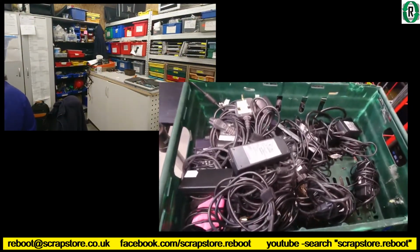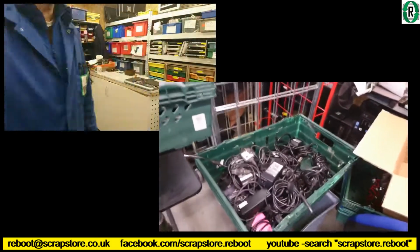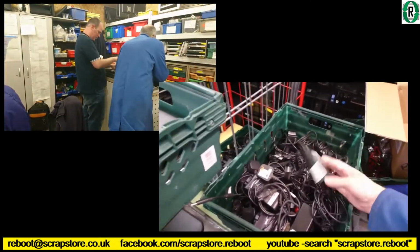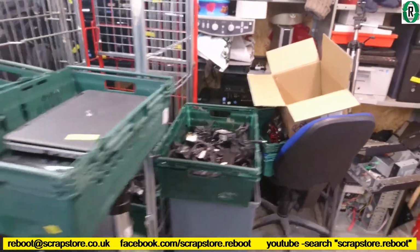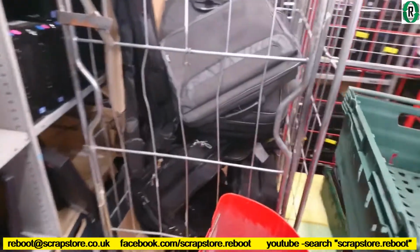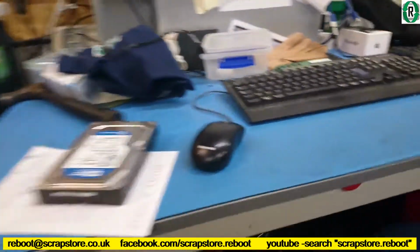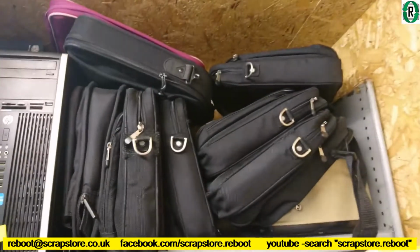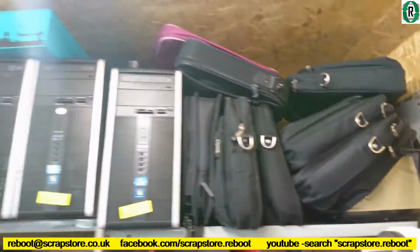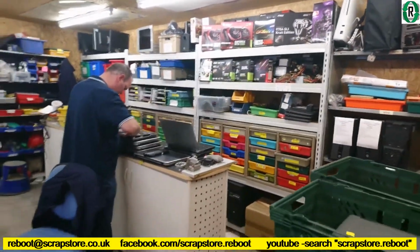Got a pile of chargers to work through. Hopefully there's one charger for each laptop. Now we don't really get many Dell power supplies in. They are a bit of a short supply at the moment. I've got several people asking for Dell power supplies and we haven't got them. What we have got is a cage full of laptop bags. I've got more bags underneath my desk. Running out of space to put things. I've got more bags up there. And the workshop is rapidly running out of space.